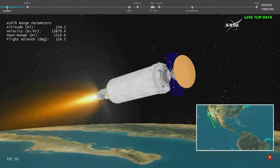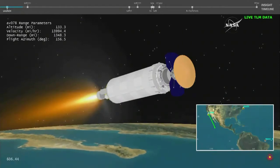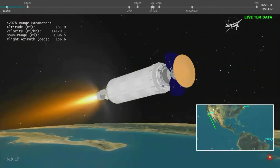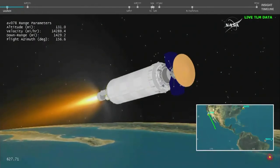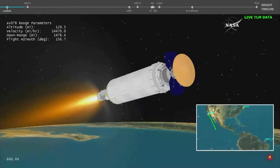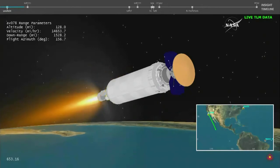Continues to control near nominal. RL-10 performance is as expected for the SAT-MR. Centaur is currently at an altitude of 131 miles, downrange distance 1,461 miles, current velocity 14,790 miles per hour. We are 11 minutes into the flight of InSight.